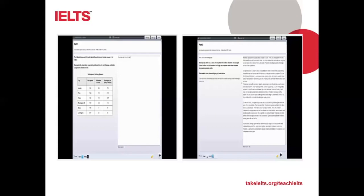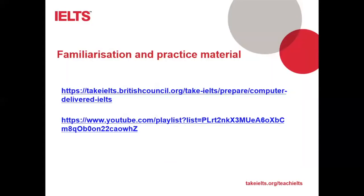Okay, that's a very quick run through of the IELTS test with a focus on the computer delivered IELTS test. I'll open up the floor now. We have about half an hour for questions. I'll do my best to answer the questions that you have. If there's anything that you would like to ask, please do type it into the chat box.